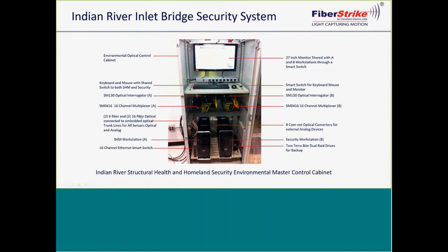This is a view of the control panel that we had. One system on this side was for security. One system here was for the structural health monitoring system. And same thing with the interrogator. We had one interrogator for structural health and then one for security.